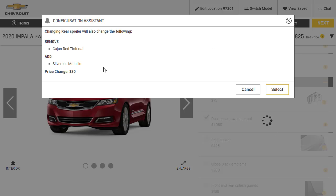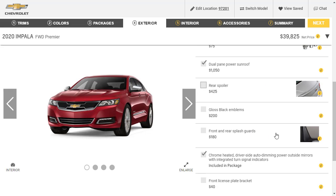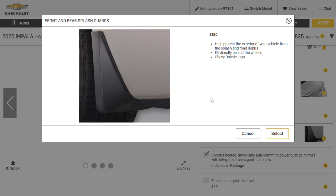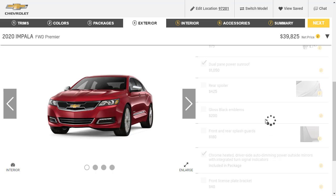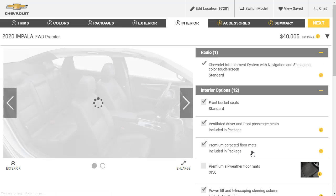No, I guess we're not doing the spoiler, because I'm not removing my red Cajun tint coat. It's not happening. Front and rear splash guards. Yeah, I think I want to protect my paint. $180. Boom. Front license plate bracket. Again, the dealer's going to give me one of those. I'm not worried about it for 40 bones. Are you kidding me?